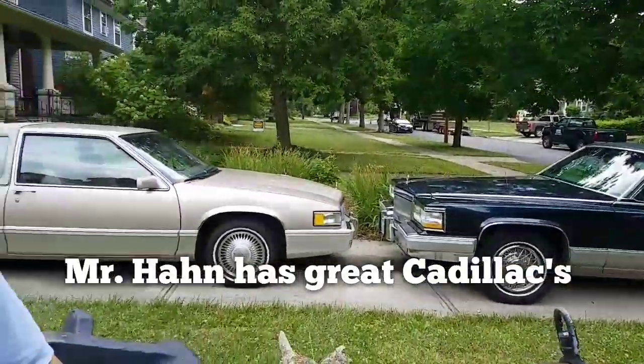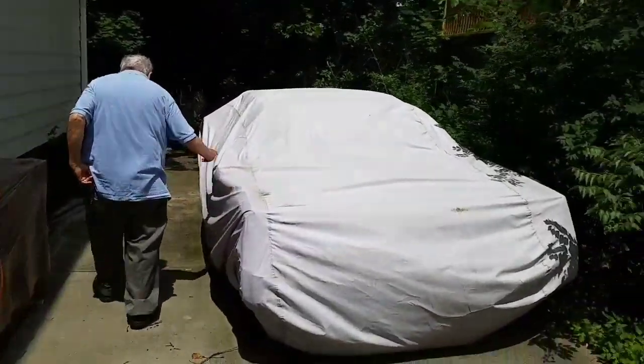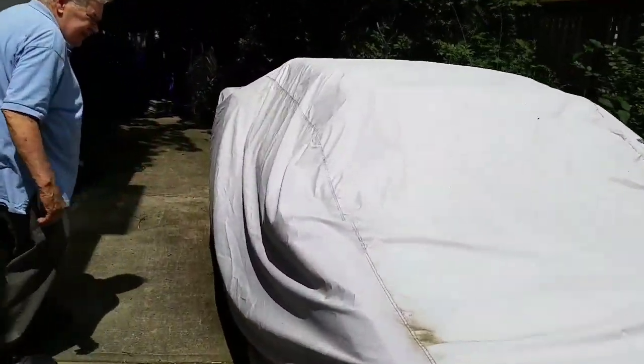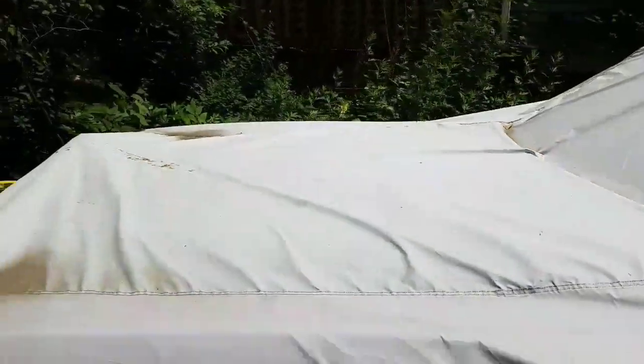Look at those Caddies laid down. Heck yeah. What's underneath there? This is yours, a 1973 Eldorado convertible. It's a bad boy. Nice. It gets 4 miles to the gallon. 4 miles to the gallon? Yep. It cost me $3 to wait for a red light.